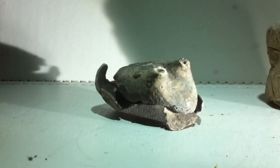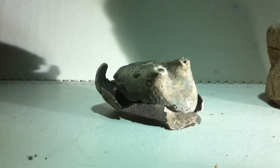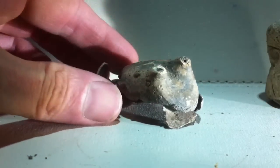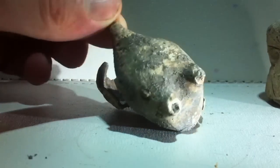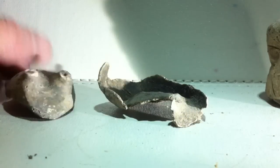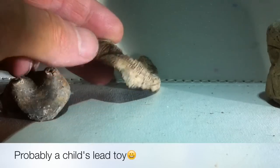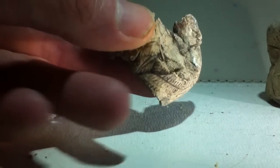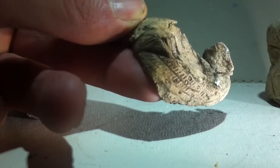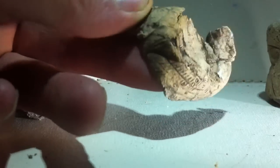Okay, these next two items, I couldn't really take pictures of them and do them justice. As you can see, it looks like a frog. It's made out of lead. It's quite big. It's got like this tail bit on it. It's hollow inside. And then this base part here. I don't know if you can see the pattern all the way around it. The design. Which I didn't discover till I got home.